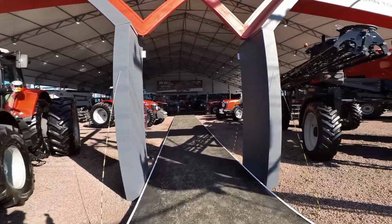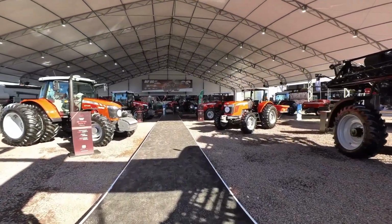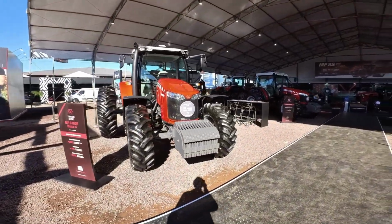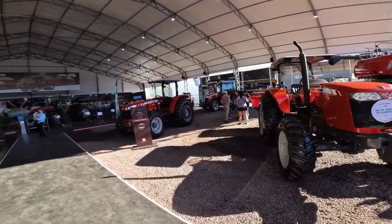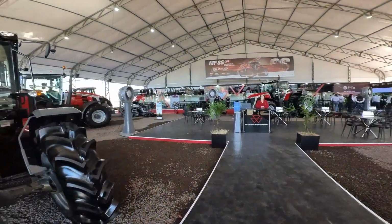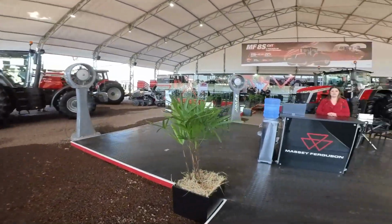And then going further into the pavilion here, they've got lots of tractors of various sizes. The cost of these tractors ranges from 200,000 reais up to 500,000 reais. So $30,000 up to $100,000. And you can see at the end here, lots of tables and salespeople. So I think they're aiming to sell a lot of tractors and other equipment over the next couple of days.